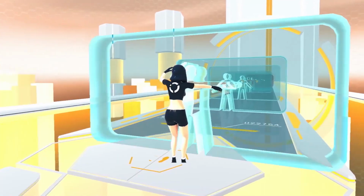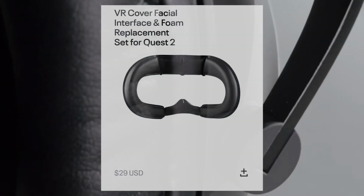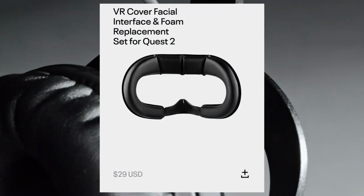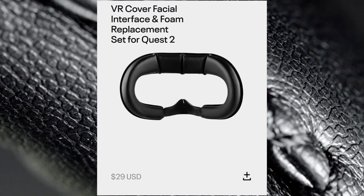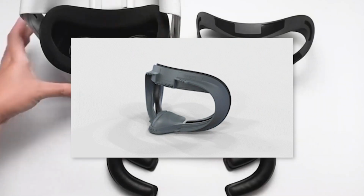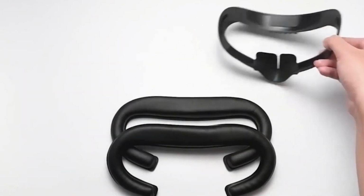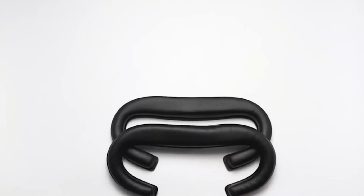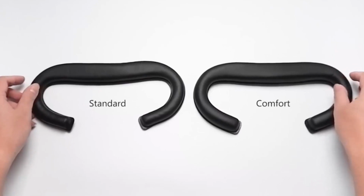Or if Facebook had an issue integrating the ear speakers with the headset, then at least package the Elite head strap with the VR Cover facial interface, because that's a better pairing if it's all about making the user more comfortable while wearing the headset. Many of you may be familiar with VR Cover's facial interface that helps make wearing a VR headset a lot more comfortable and for hygienic reasons. I actually have a VR Cover foam interface case for my Quest 1, and I definitely recommend this product.